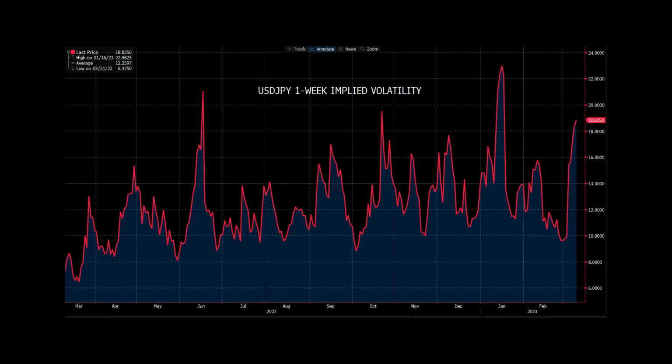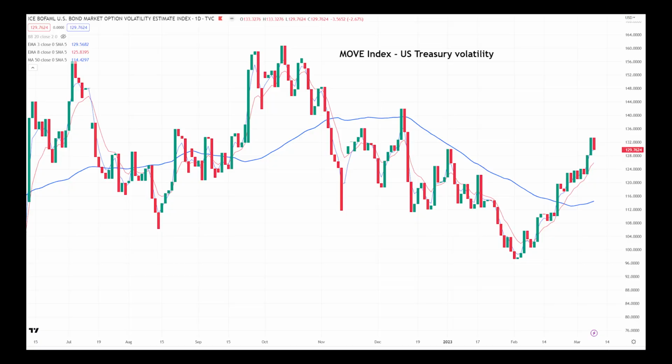Now, if we have a look at implied volatility in the options market, specifically in FX markets, we can see that it's been pushing higher. So the market is expecting movement across the dollar pairs. We can have a look at interest rate volatility and bond volatility in the MOVE index, and we can see that's been pushing higher as well. And that may spill over into high volatility in equity markets and gold and some of those obviously second derivatives of that. Now, what are we watching?